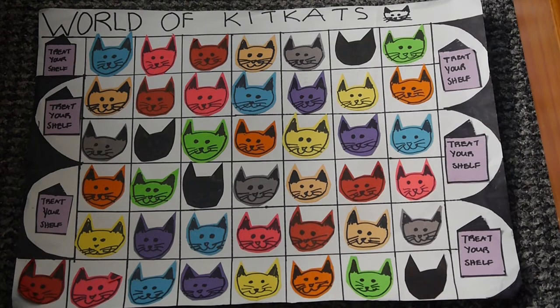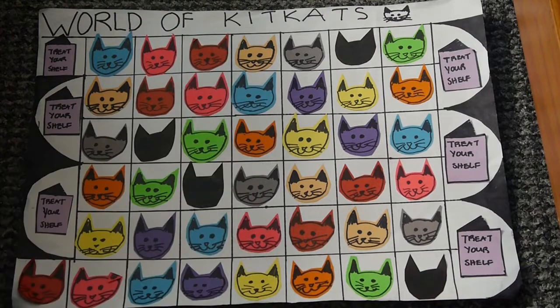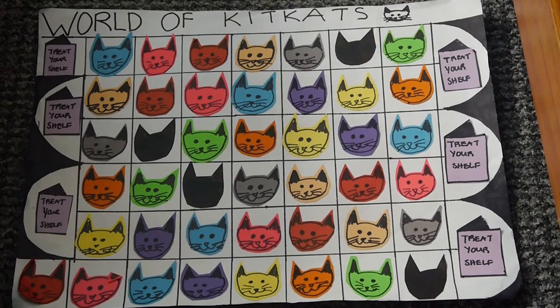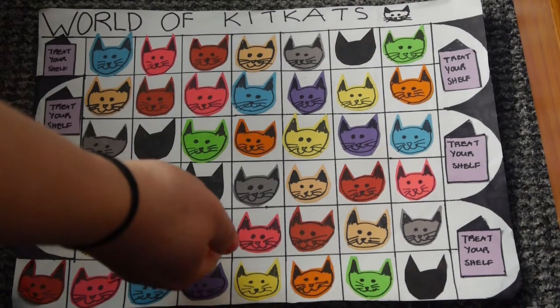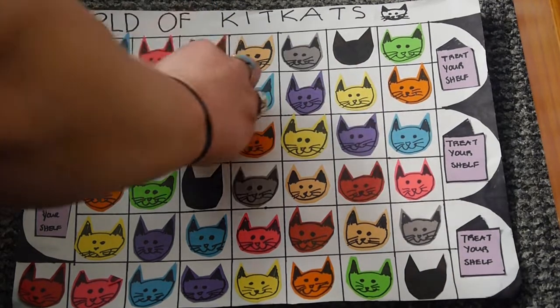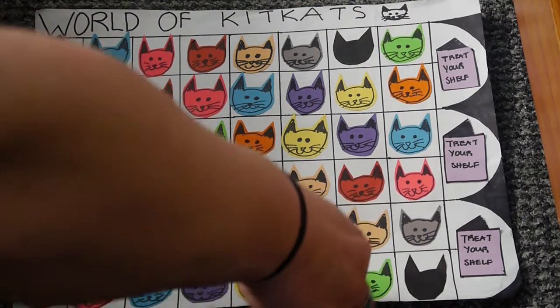But without further ado, let's get on to the TBR game board. And here we have the World of Kit Kats board. Here is my bookish counter that I will be using, and my two dice that I shall be rolling with. So let's go for roll number one to see which TBR game comes out. So a 4 and a 1, which is 5. 1, 2, 3, 4, 5.